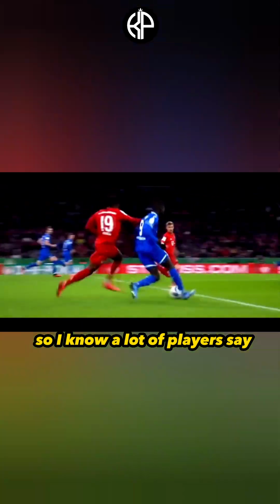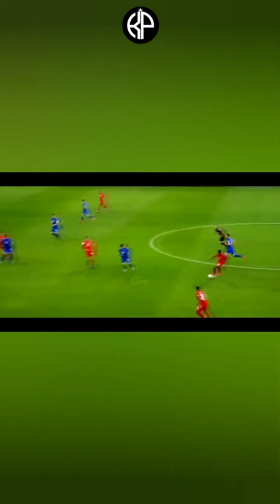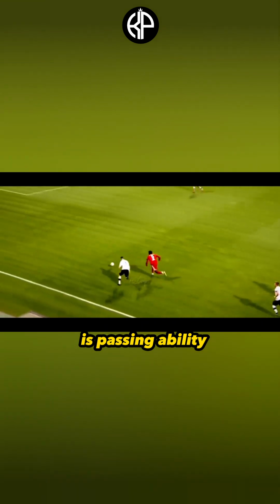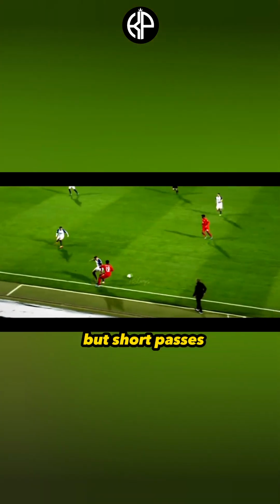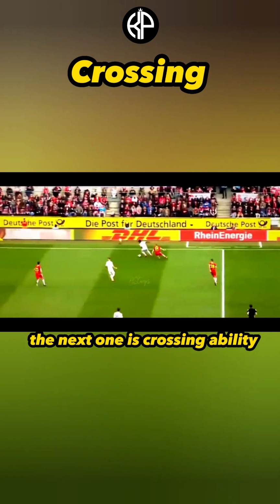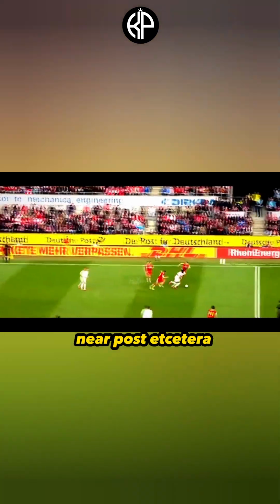So I know a lot of players say, I play fullback. Listen, it's a hell of a job today. It's a hell of a task. So we're going to go forward with the technical ability. Now, one thing about technical ability you must have as a fullback is passing ability, short passes and long passes. By short passes, I mean 5-yard passes, 10-yard passes. You need to be able to do that competently. The next one is crossing ability: low crosses, high crosses, driven crosses to the near post, etc.